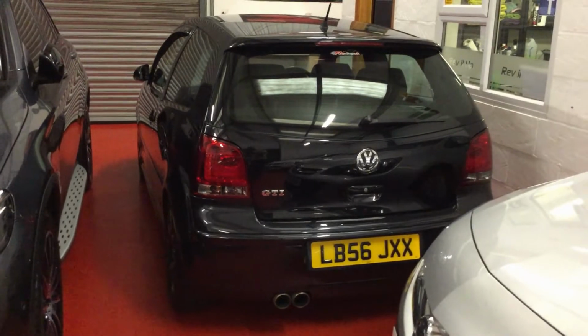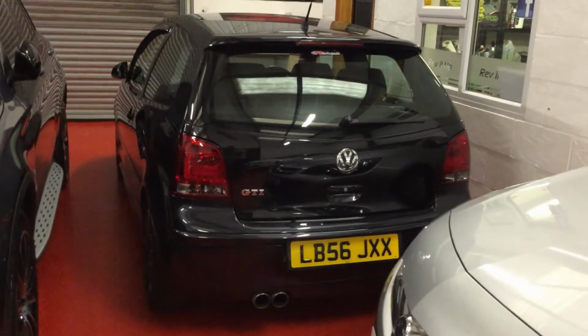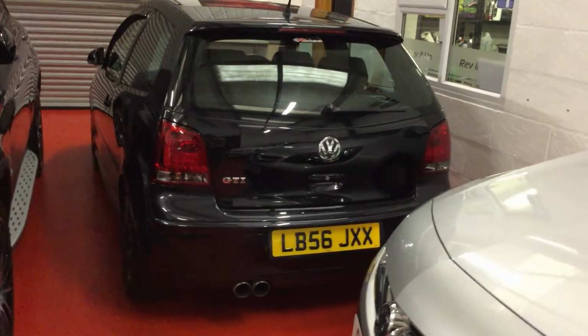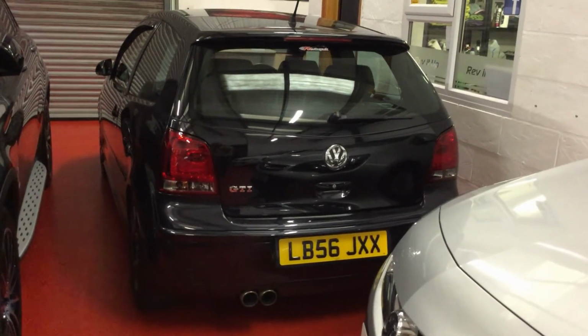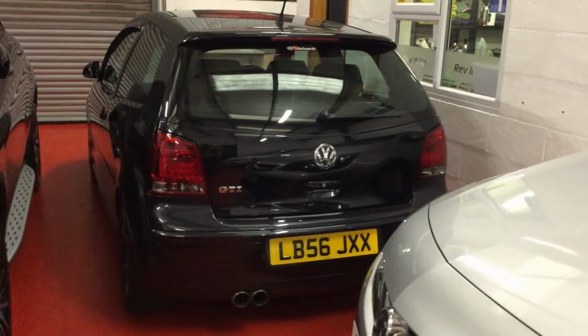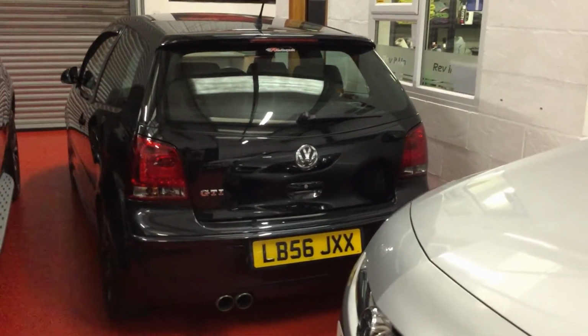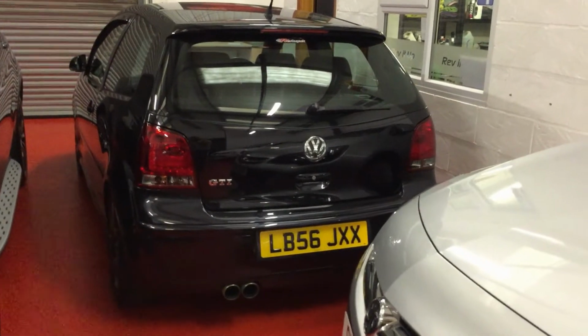Right, so here's the back of the VW Polo. There is a Vauxhall Astra just next to it, so we can't see the full rear of it. It's got an upgraded exhaust on the back. Looks like a catback system. What else is on this car? I've already mentioned the coilovers. There's nothing under the bonnet, so there's no induction kit or anything on it that will make it too loud. And he's upgraded the 16-inch alloys to a set of 17s. Other than that, the car's completely stock.